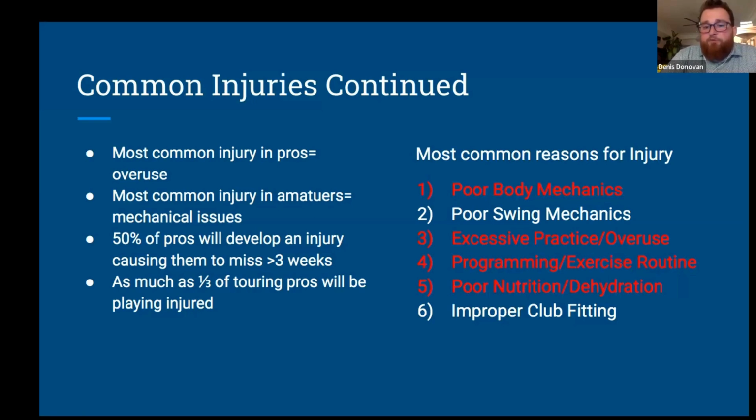So the most common reasons for injury are typically poor body mechanics, poor swing mechanics, excessive practice or overuse, program and exercise routine, nutrition, dehydration, and improper club fitting. I highlighted in red the ones that are really in my wheelhouse as more of a golf physical therapist to address. As far as the real nitty gritty mechanics of the swing, and definitely club fitting, that is more the work of your golf pro, your club fitter.